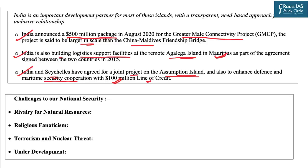Despite all these steps, there are certain challenges also. And the first and the most important challenge is rivalry for the natural resources. As we have already discussed, because the territory along the coast of all these small island countries is very important from the strategic or economic perspective, there is a sort of rat race going on among various larger countries to gain control over these small island countries. And that is why countries like China, US, European Union, etc. are struggling to gain the control. They are having a virtual rivalry to control the natural resources which are found in these small island countries.